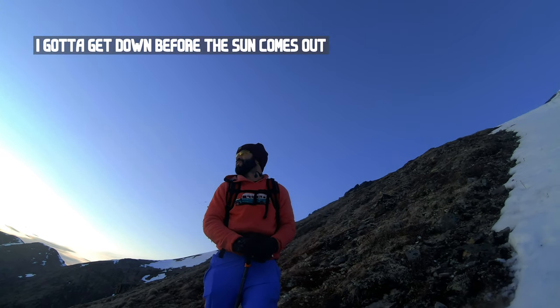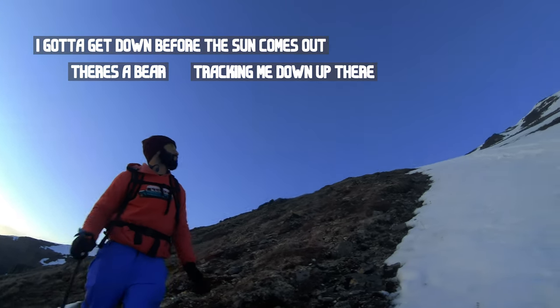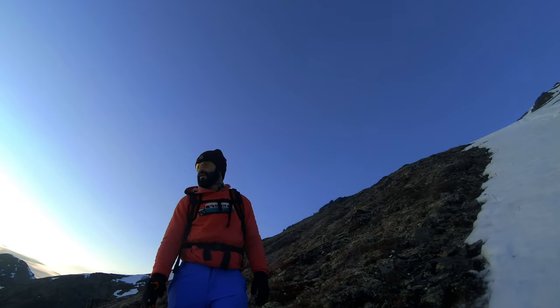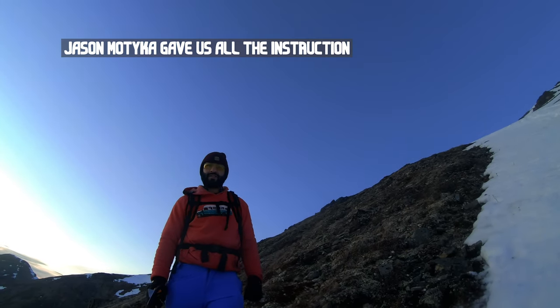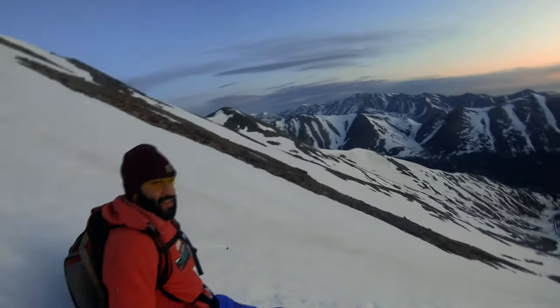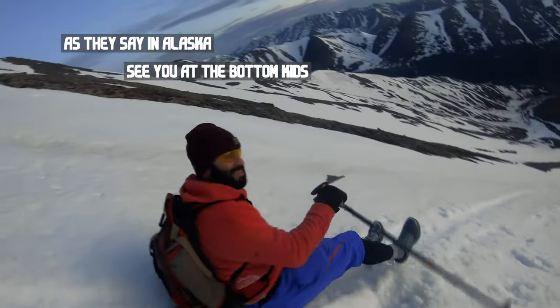All right. Time has come now. I gotta get down before the sun comes out. There's a bear tracking me down up there. I can sense it through the gypsy wind. It's time to get going. Jason Motika gave us all the instruction. Now it's time to execute. Most important thing, survive. Stay in Alaska. See you at the bottom, kids.